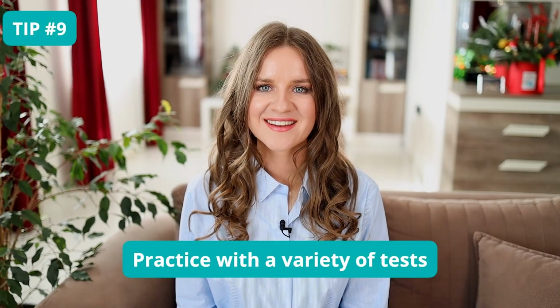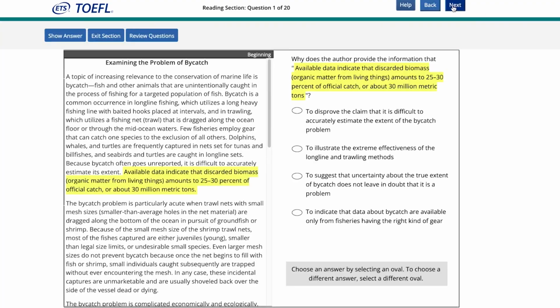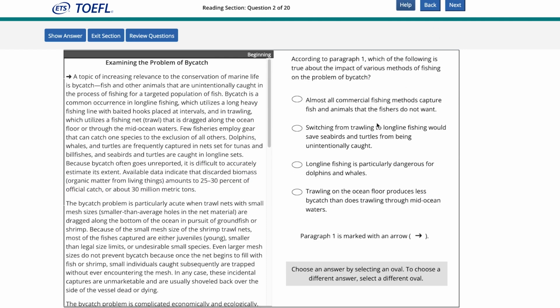Tip number 9. Practice with a variety of tests. It is obvious that the best practice tests are the official ones you will find on the ETS website. They are created by professionals and are the closest you can get to the real TOEFL test.